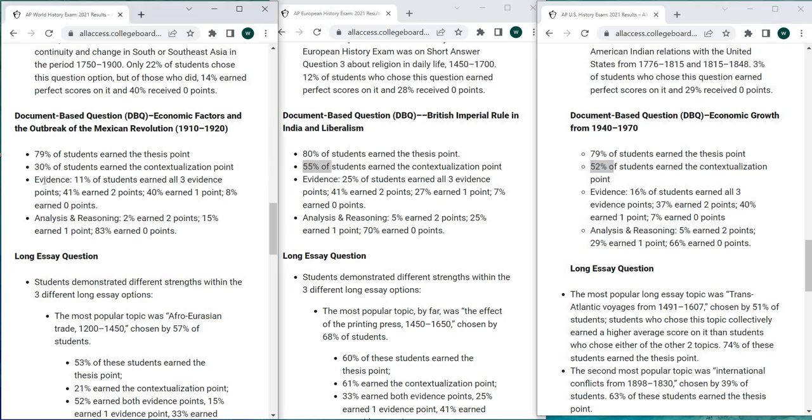Okay, this next one, the evidence category. This is the one where you've got 3 possible points that you can get. Look at how many people got all 3 points. Just 11%. But that's because they almost all missed the third point that's the most difficult, the one where you've got to use 6 out of 7. Look at it backwards. Look how many of them got just 1 point, okay?